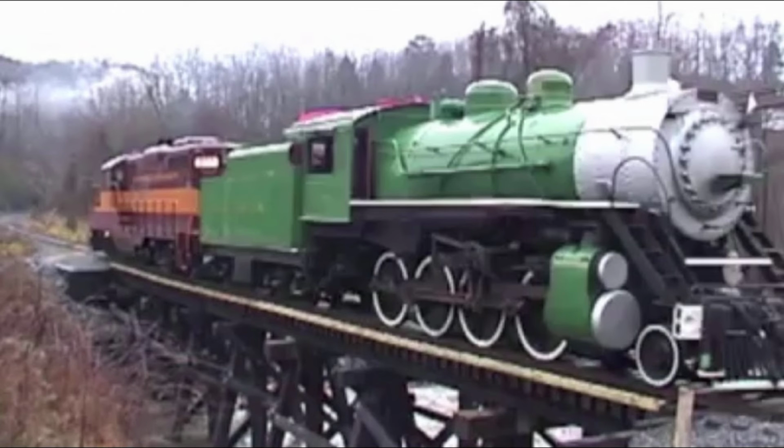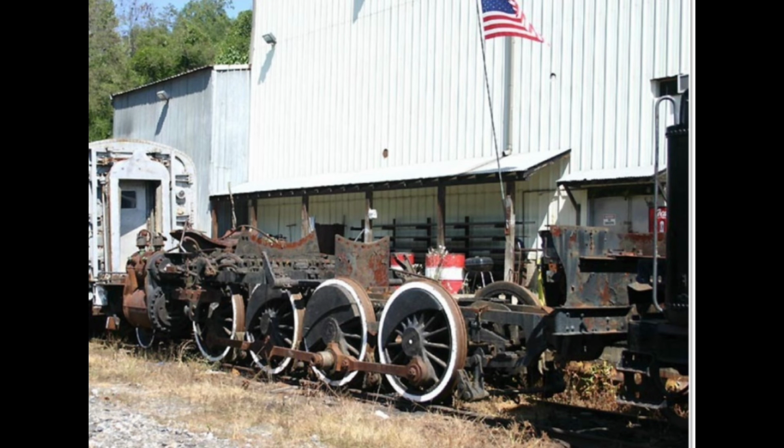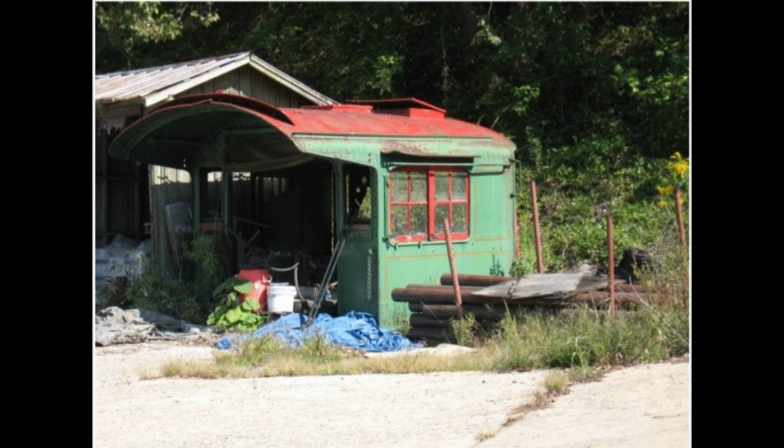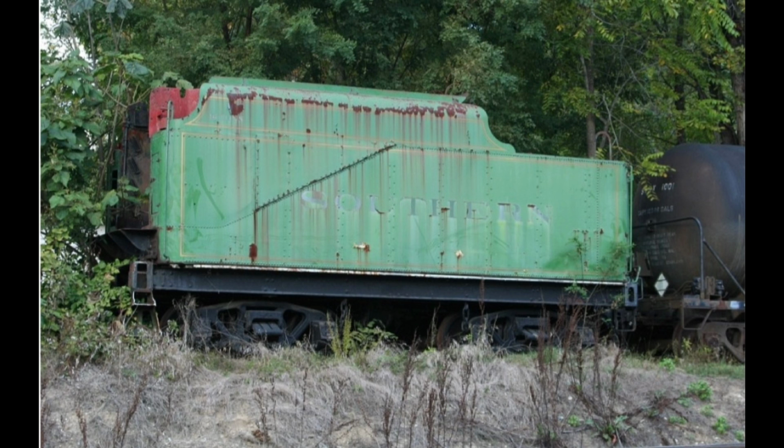Things were going as planned until 2005, when the GMSR's other steam locomotive, number 1702, went out of service. The money that was originally planned to rebuild 722 instead went to put 1702 back into service. The Great Smoky Mountain Railroad still plans to eventually put 722 back in service, but currently the steamer sits disassembled at the railroad's main shop in Dillsboro, North Carolina.